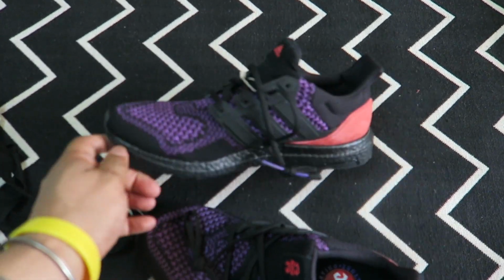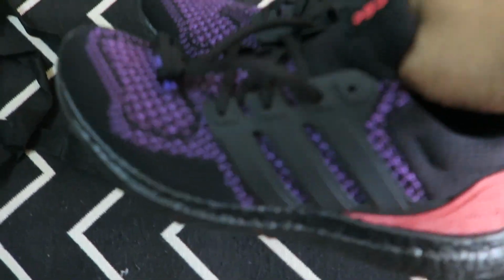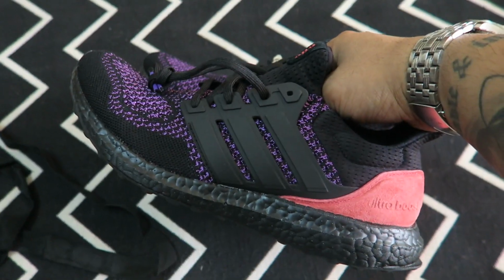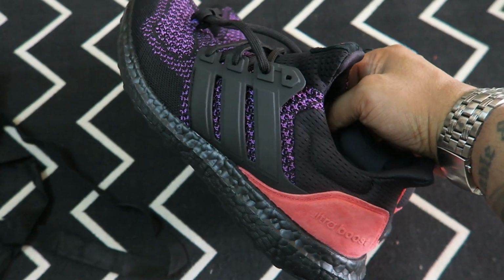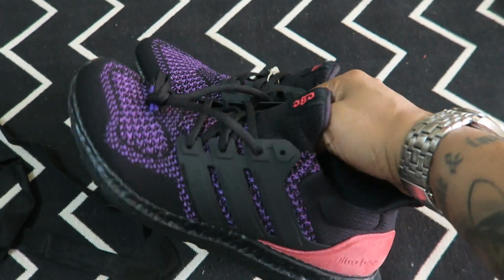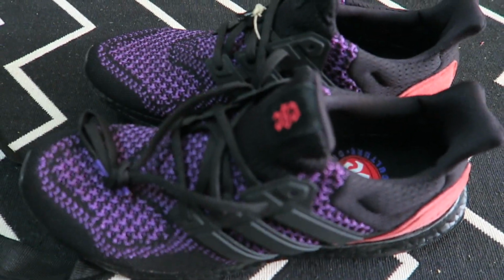Initial thoughts on the CBC Ultra Boost. I am not going to slip these on feet because it doesn't feel nice, although Tojo said that I could wear them on feet to do the on feet bit, but it's his pair, it's DS still, and I'd like him to be the first one to wear it. So those were my thoughts on the Ultra Boost CBC.